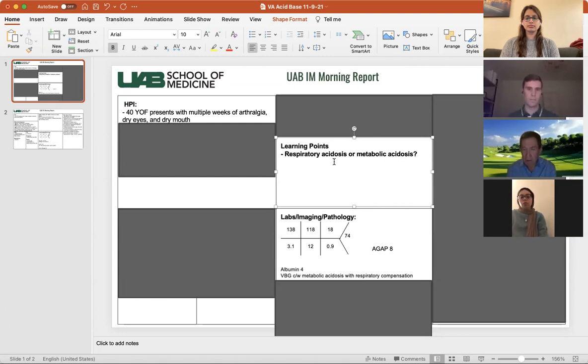So now that we know that it's a normal gap acidosis, we have to think through, is it going to be a problem of losing bicarbonate or not being able to buffer the bicarbonate that we are making? So let's think of that first.